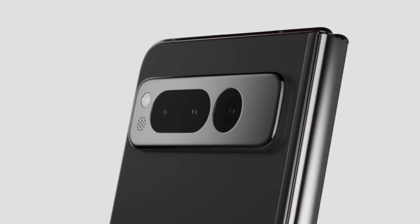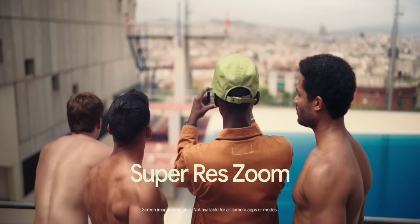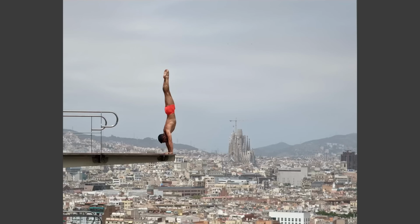I'm not too concerned about the lower res sensors because Google does do a lot of software trickery behind the scenes to enhance its photos, and I'm sure it will be fine. We'll have to wait and see, but I'm sure it will be fine. Also, it definitely is worth applauding a 5x zoom camera fitting inside this thin body. With the Google Super Res technology, it can zoom up to 20 times digitally and should give us sharper images than we would expect.